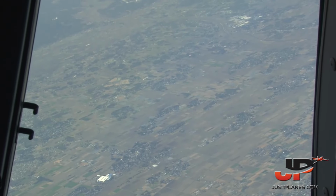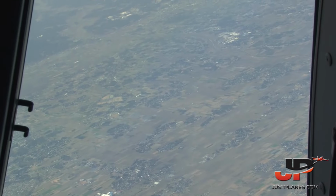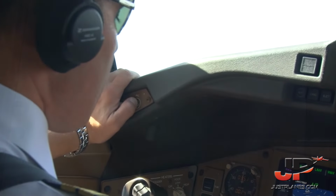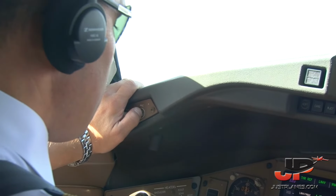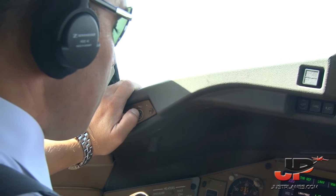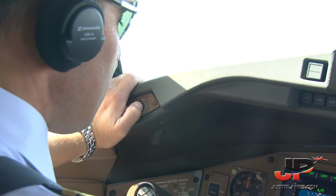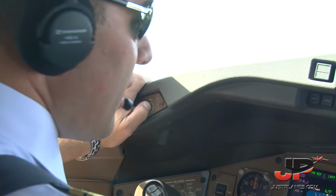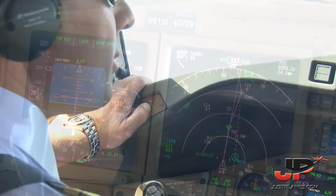Turkish 51, Tokyo departure, radar contact, report altitude. Tokyo Approach, Turkish 51, konnichiwa, climbing level 13,000. Turkish 51, Tokyo Approach, maintain 13,000, QNH 3027. 3027, maintain 13,000, Turkish 51.